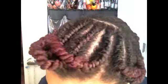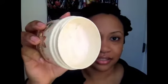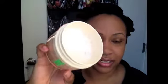So I absolutely love this stuff. I did make a tutorial video on how I do my faux hawk twist out. I'll leave that in the link down below, and this is what I used. A couple weeks ago, I did finger coils, and this is also what I used. And then today, when I did my two-strand flat twist, I used this. So this is what's left. I've been using it every chance I get. I absolutely love the smell of this stuff. Amazing. So I'm revisiting and I'm loving every minute of it.